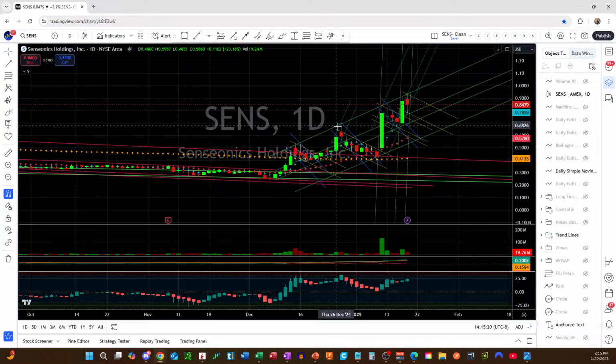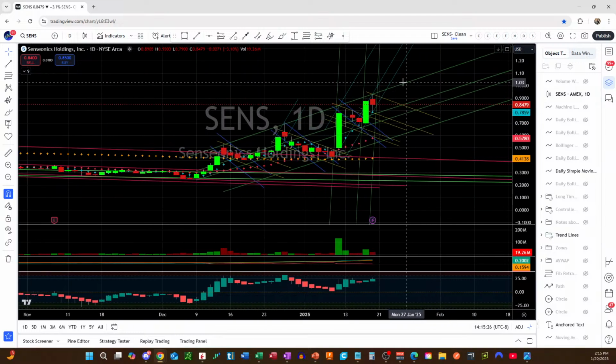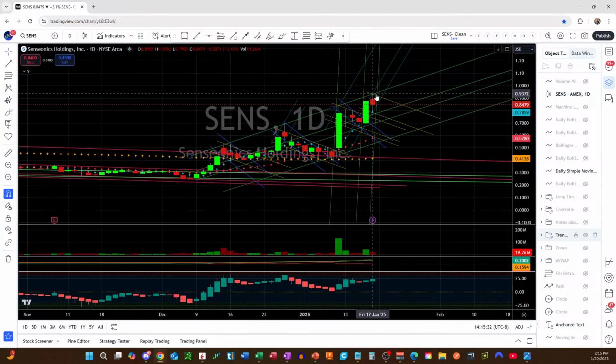So we've tested it 4 or 5 times, and obviously it is a major resistance, but it's showing that somebody's in control. In this case, it's buyers in control, right? So they're taking it to that level, but they're also defending the bottom channel.